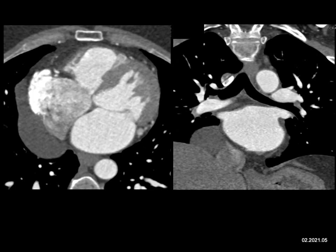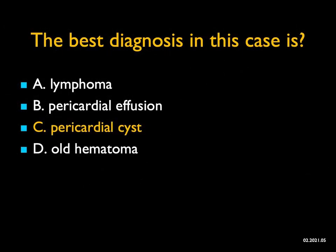This was not a pericardial effusion because it's too loculated. It's too cystic to be lymphoma. I guess you can consider an old hematoma, but that's exceedingly rare, and based on the very nice location, this is classic for a pericardial cyst, just a great location and CT appearance.